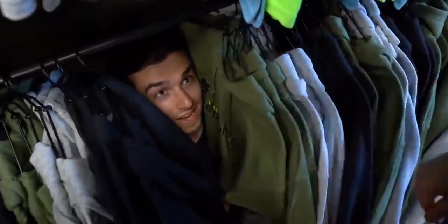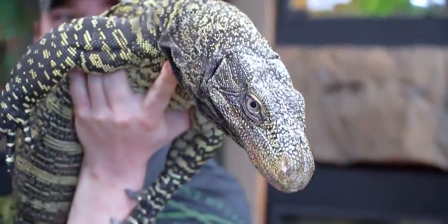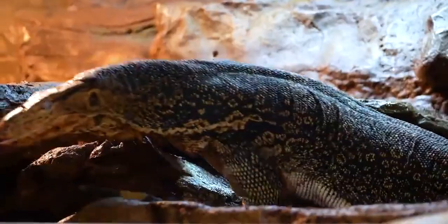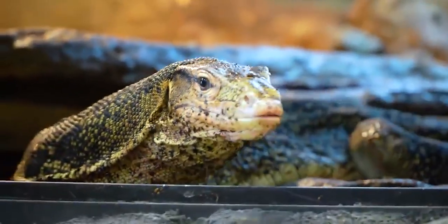Snakes or lizards, Mike? Snakes versus lizards. We actually made this bracket to find out who the coolest animal here is at the Reptarium. Elvis versus Baby Kush. Who's the coolest lizard? Oh, man. I gotta go with Elvis just because of his personality. I would also say Elvis, just because he's like a puppy dog and we love him. Yeah, Baby Kush is a little too scary for my liking.